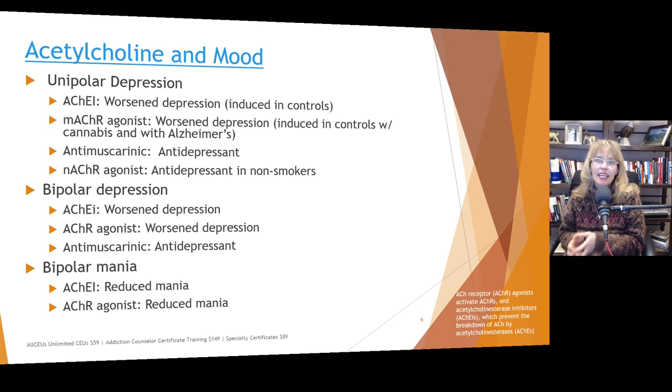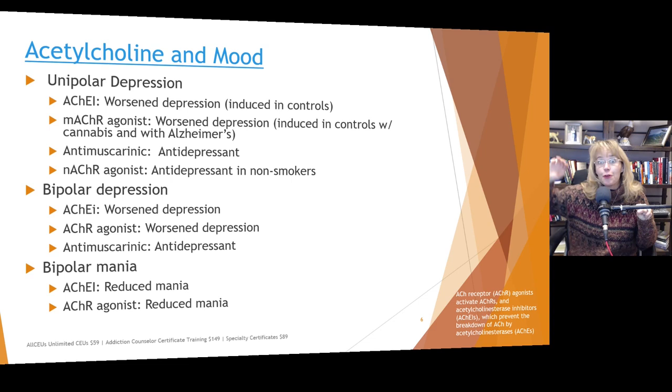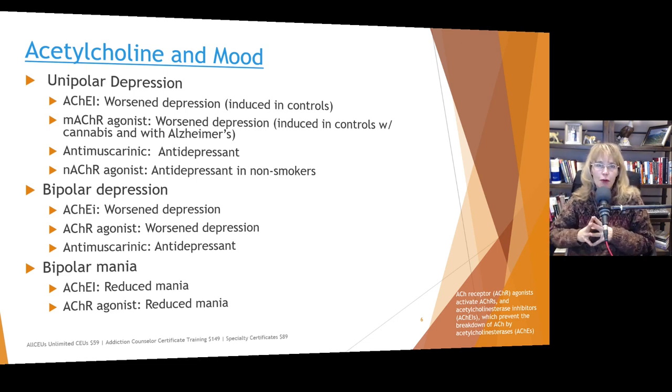When they increased acetylcholine, it actually worsened depression in people who already had depression, and it induced depression in people who weren't depressed to begin with. Interesting. Muscarinic acetylcholine receptor agonists, so the substances that increase the activation of the muscarinic acetylcholine receptors, also worsened depression and induced depression in controls who were under the influence of cannabis and induced depression in people with Alzheimer's disease. So remember, we were talking just a minute ago about activating the nicotinic acetylcholine receptors improved mood, but activating the muscarinic acetylcholine receptors actually can worsen depression.